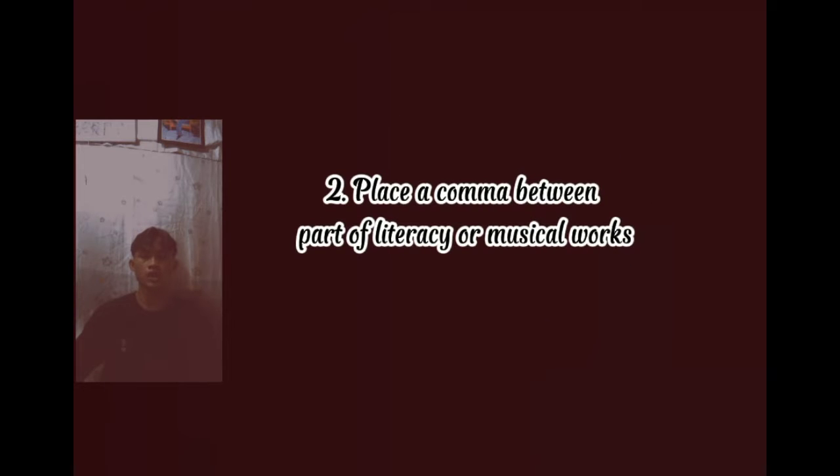Number two is place a comma between parts of literary or musical works. Number three is don't use a period after a title or heading.